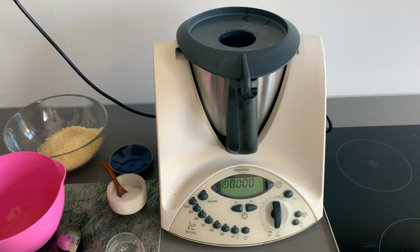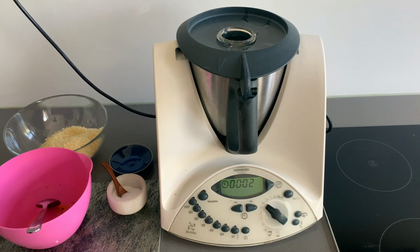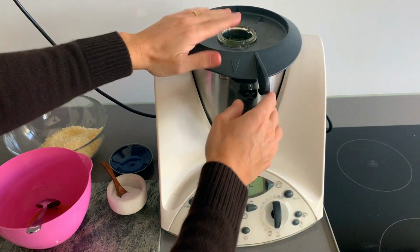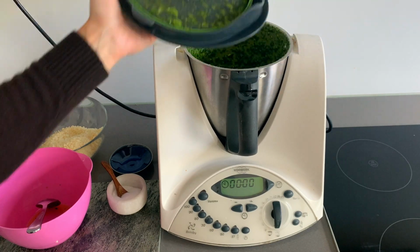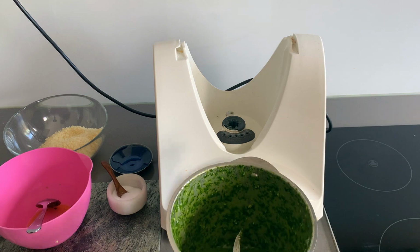Now a pinch of salt, and not too much because after we will add a good amount of parmesan cheese that is already very salty. And we blend all together with the rest of the olive oil. And we are almost ready with a super delicious arugula pesto sauce.